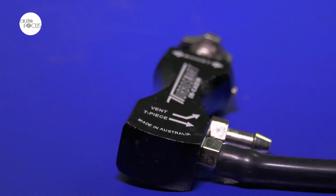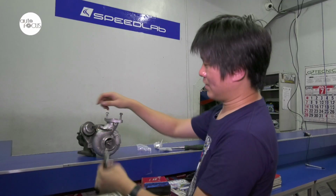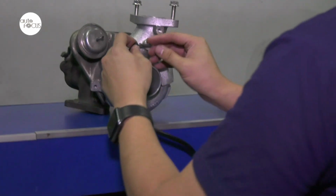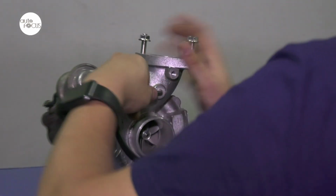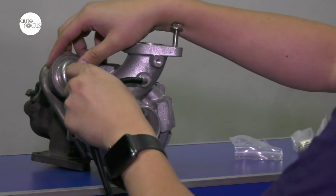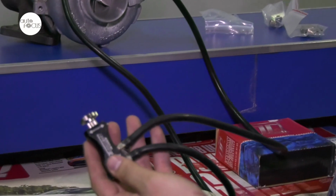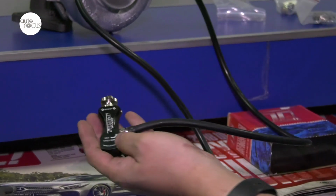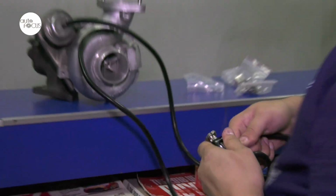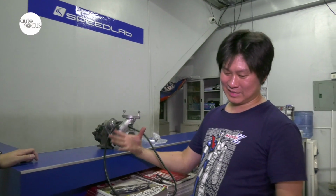And this thing simply installs in between the pressure side here and the wastegate. So the simplest is this goes here, this goes here, that goes there. That's the simplest way to go about it. Or the other way that they recommend is a little bit more complicated, but can be a little bit more precise, is this way. In a nutshell, this is how it's connected.